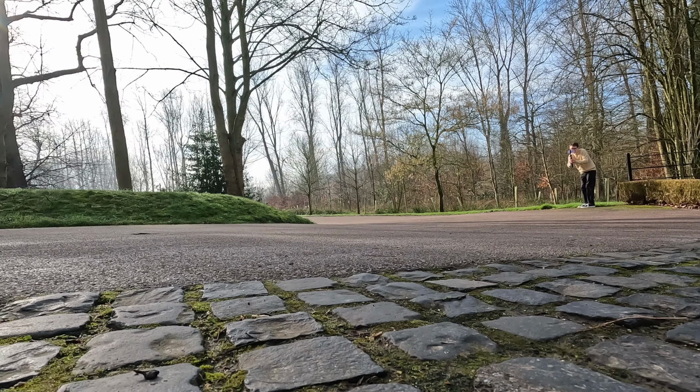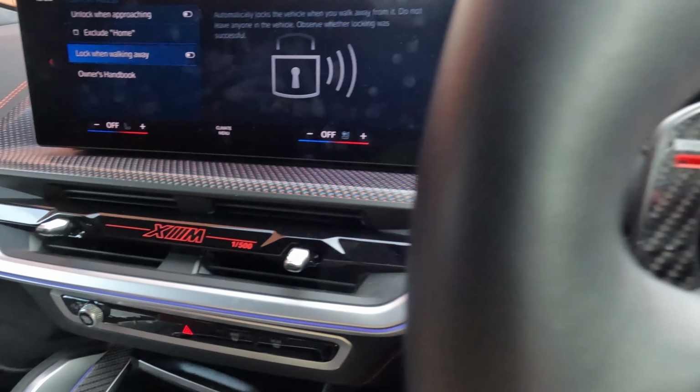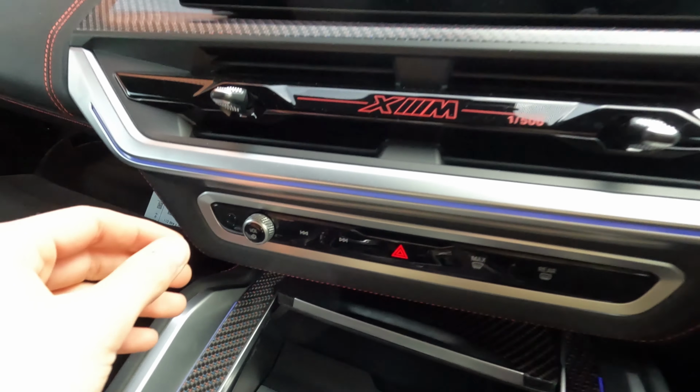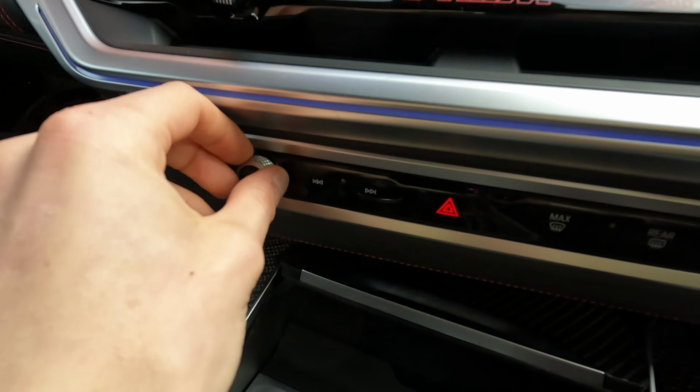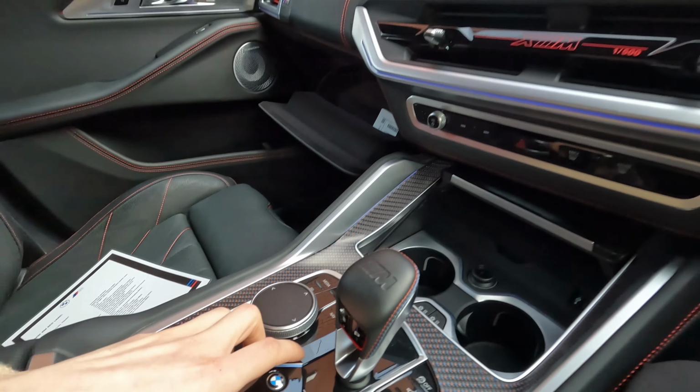Yeah, it's a very, very cool car, very, very nice, and lots of the latest tech as well, and pretty easy to use. And you get your physical buttons, very, very easy to control and to get used to. And here's your key too. Yes, I'm liking it. I'm happy.